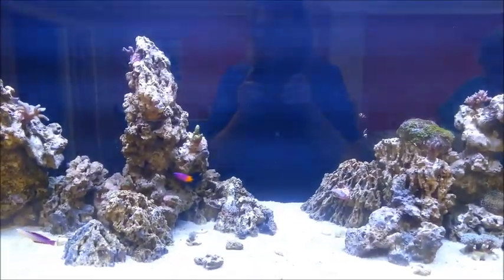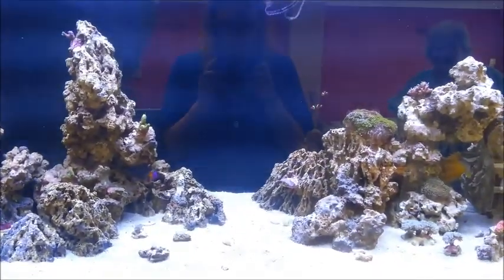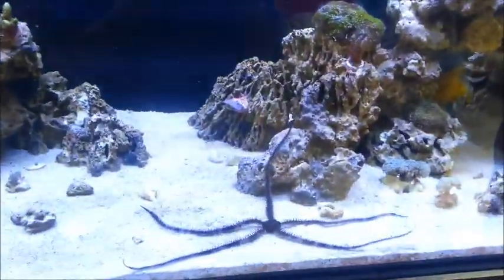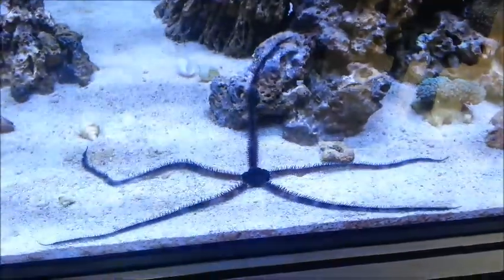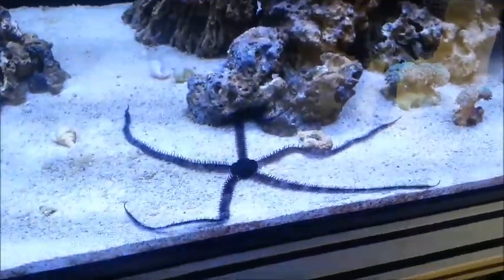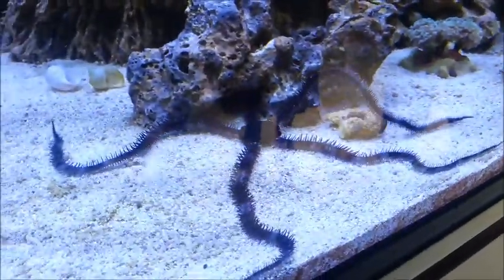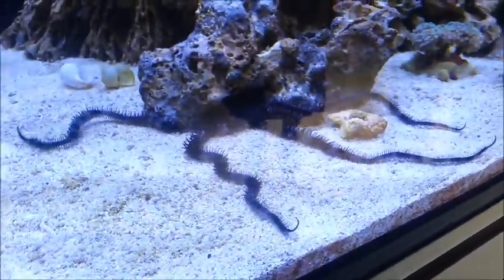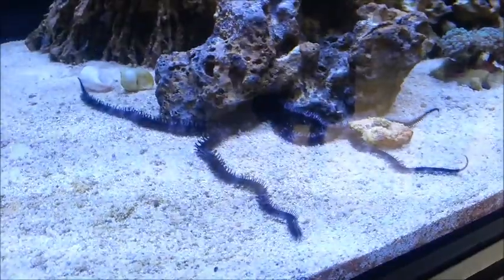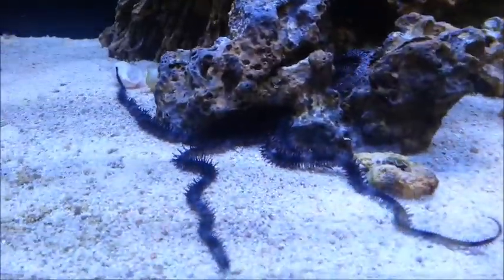Next, I've got my Brittle Star. In he goes. Big fella. I reckon he's about 10 inches, maybe just over a foot from tip to tip. I'm sure he's already found himself a little hidey hole. He's going to bury himself straight in that rock. Incredible. Like some sort of monster.